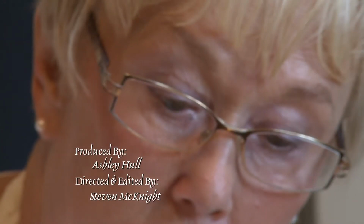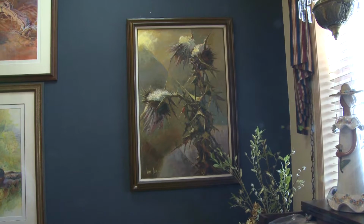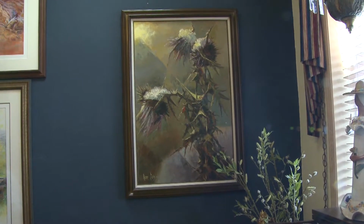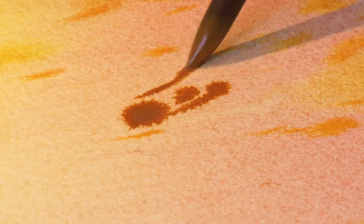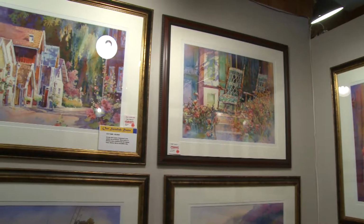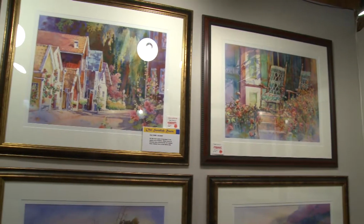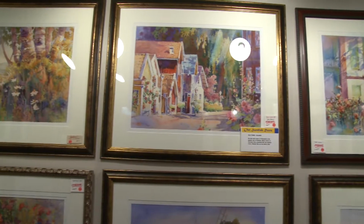I have been watercoloring for about 25 years. Before that, I used to be an oil painter. And then I got to the point in oil painting that I wanted to get more layers of color. So I decided to go into watercolor. Our whole family was going to Europe, to Sweden, which is my heritage. And I wanted to paint in Sweden with something. So I decided to do watercolor.